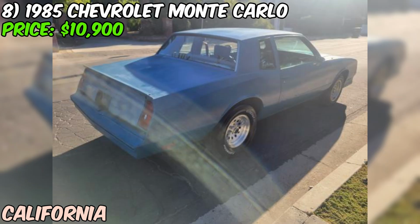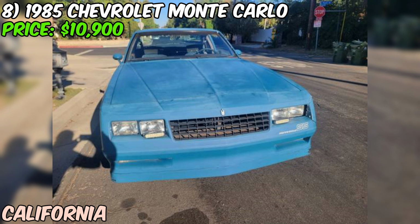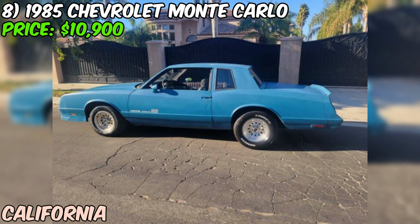Eight. We've got a real gem for you, a 1985 Chevrolet Monte Carlo SS that's ready to tear up the streets. This classic beauty is the real deal, with a genuine Supersport VIN number that proves its pedigree. First things first, let's talk about what makes this Monte Carlo so special.